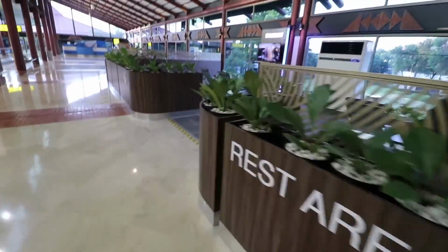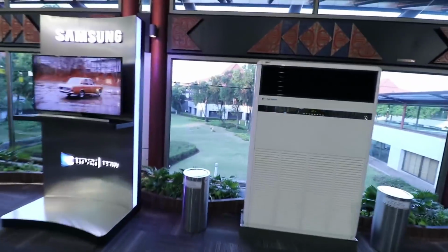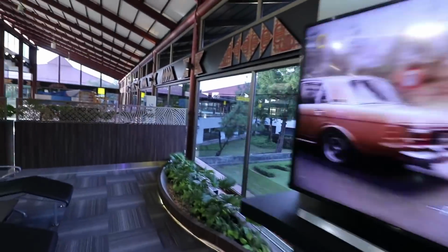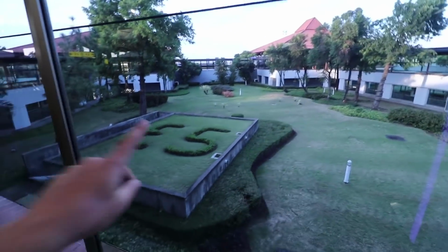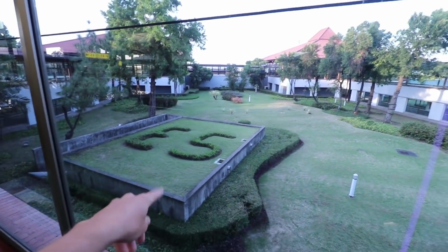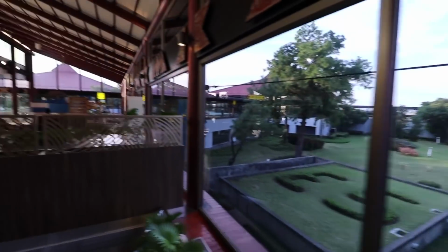They have a rest area. You go in. It looks like a little golf course. I wish I could go out there. That would be the ultimate thing if you could go out there and hang out. They even have the gate number. Very, very impressive, Jakarta.